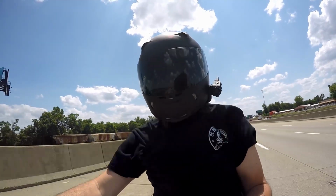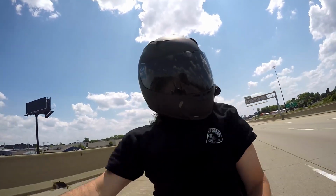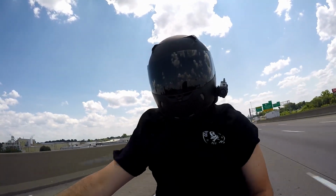Whereas this is kind of more of your standard Goldwing, but it's still an amazing bike, and it actually looks really good. This white is gleaming out here in the sun. It's just a pretty motorcycle, and it rides like an absolute dream.